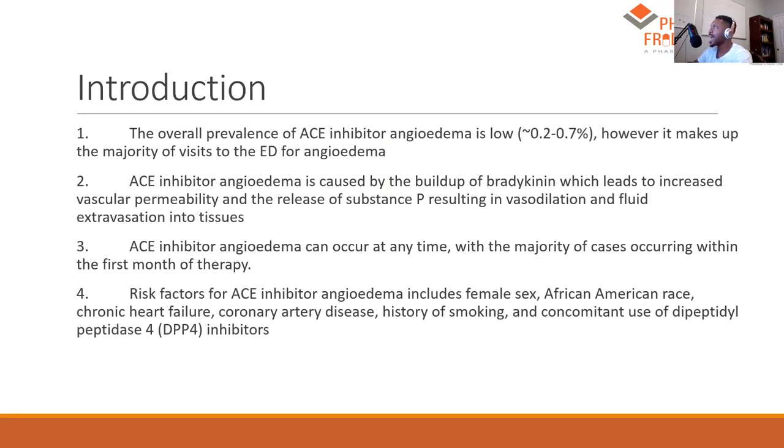We do know that ACE inhibitor angioedema can occur at any time, but the vast majority of those cases happen within the first month. Some risk factors can include female sex, African-American race, chronic heart failure, coronary artery disease, history of smoking, and concomitant use of DPP4 inhibitors.